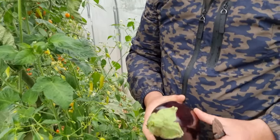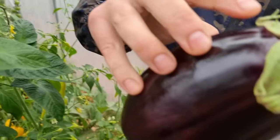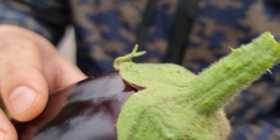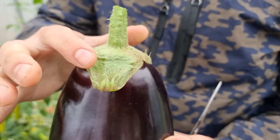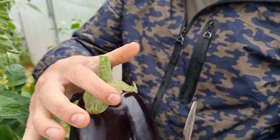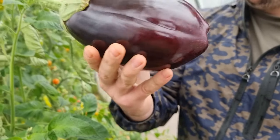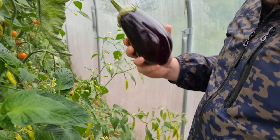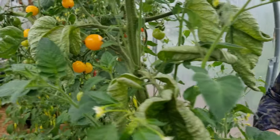One thing I never knew about aubergines, from the shop bought ones to these ones, is that they are very spiky. My wife Lindsay, she discovered that. I know. Yeah, be careful with them. Loads of these. They're tasty as well. So many of them.